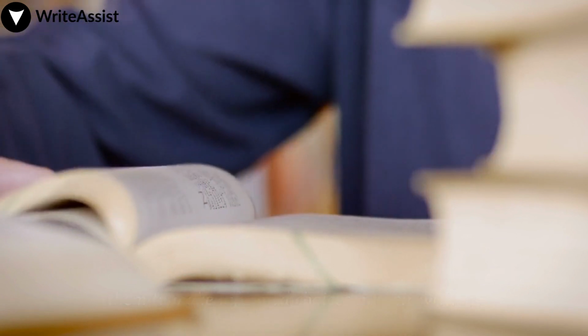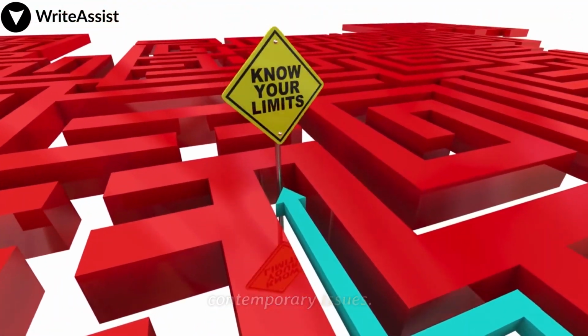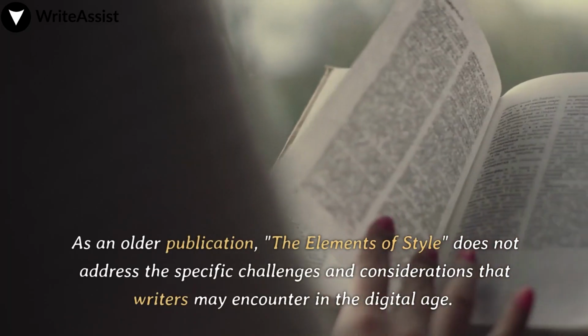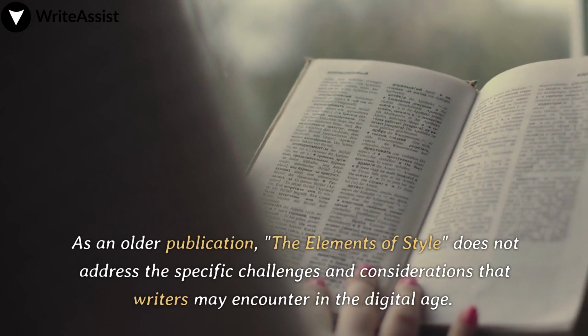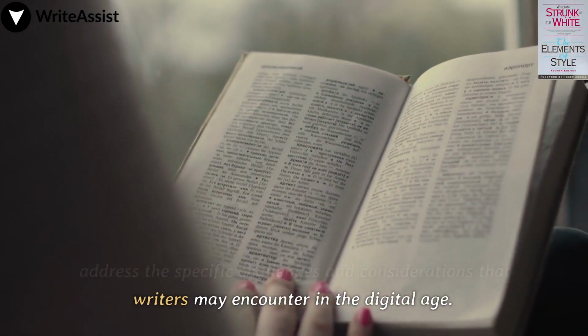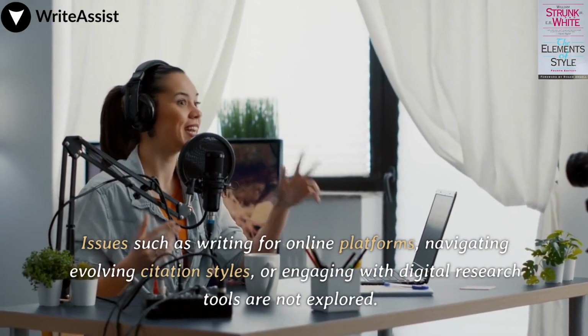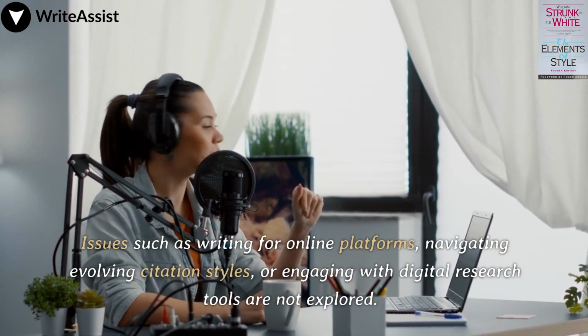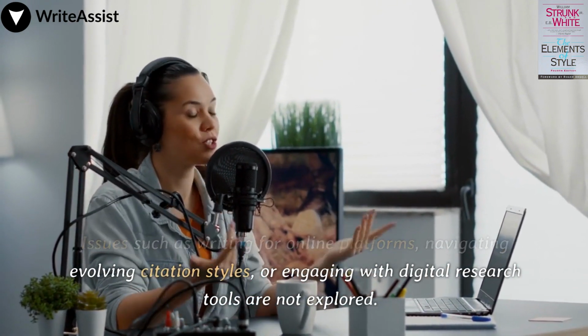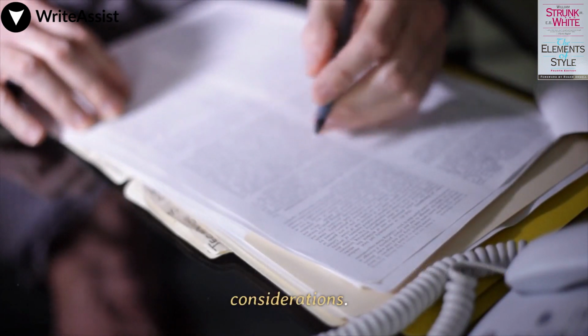in their writing. Another limitation is the limited coverage of contemporary issues. As an older publication, The Elements of Style does not address the specific challenges and considerations that writers may encounter in the digital age. Issues such as writing for online platforms, navigating evolving citation styles, or engaging with digital research tools are not explored. An updated edition could address these modern writing considerations.